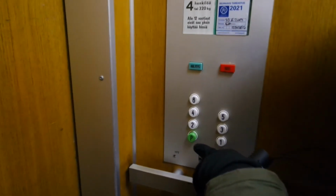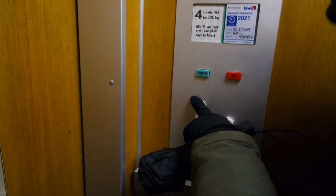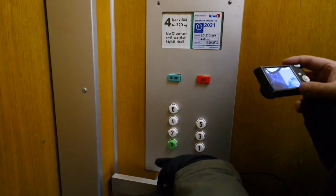This elevator has 7 floors and it was built in 1972. There's the Kone here. And it's going to be inspected in the next year, 2021, turning 50 years old in 2022, and the serial number is H29086.